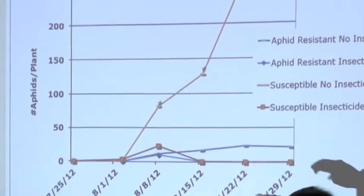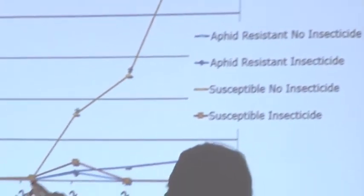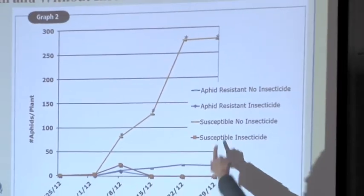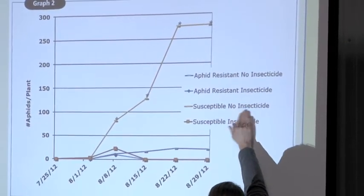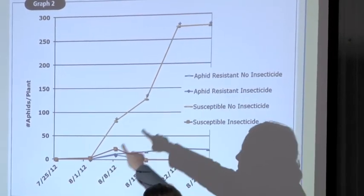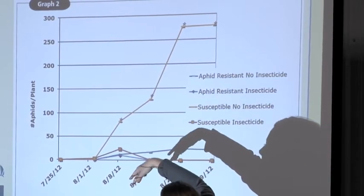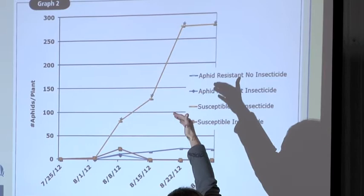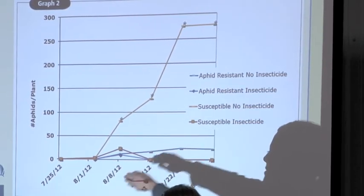Okay. So we have the four combinations. This is a full factorial. So this is the susceptible bean with no insecticide. Okay. Susceptible, and insecticide. And this is the number of aphids per plant. So this is what was in the field, okay? So we got up to over 300 aphids per plant, and you know the recommendation is to spray for conventional at 250, although most farmers get anxious and spray whenever they want to.